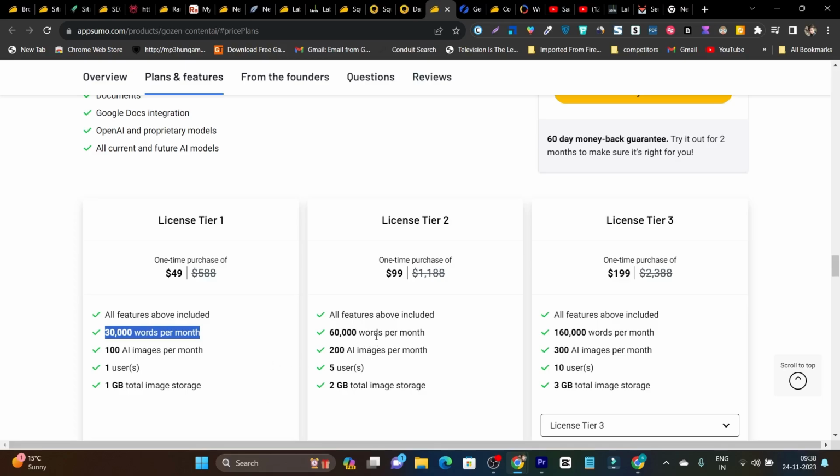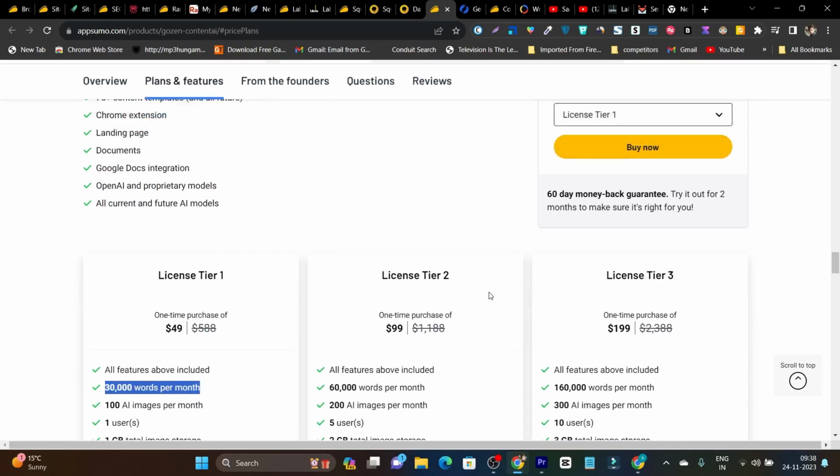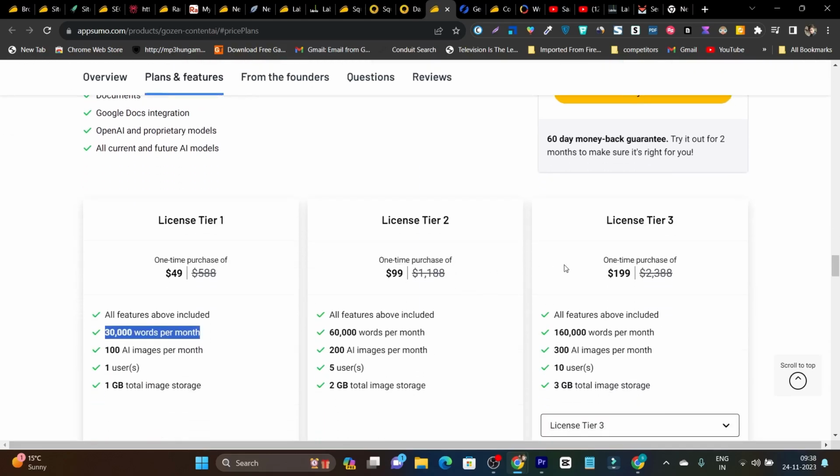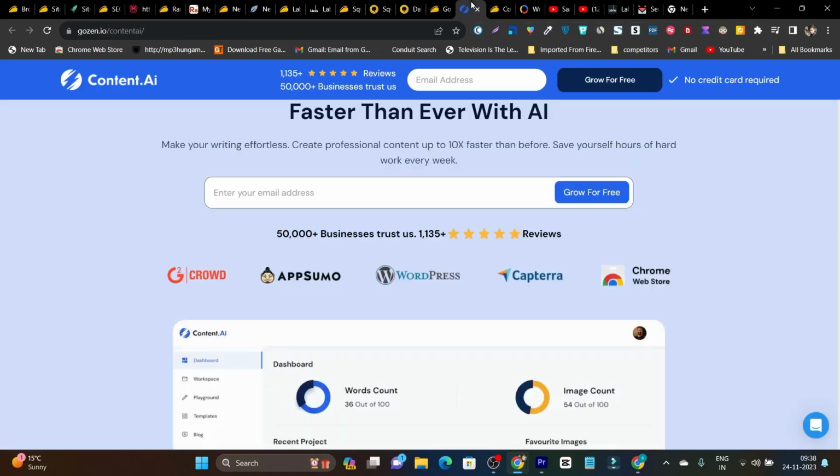In the tier 2 plan you will get 60,000 words, and a lot of other limits will be improved. So I suggest, if you have multiple sites or are working for clients or providing SEO content writing services, then the tier 2 or tier 3 plan is good enough for you. The pricing starts from just $49, and this is the dashboard.